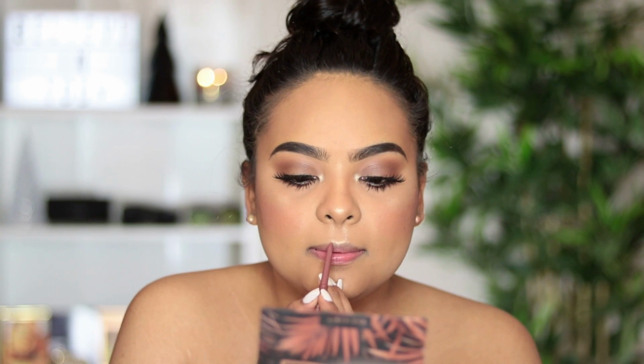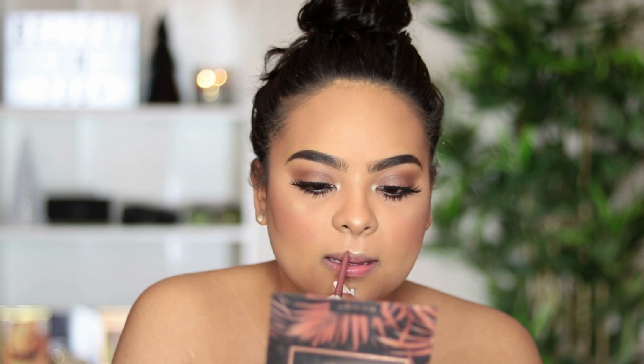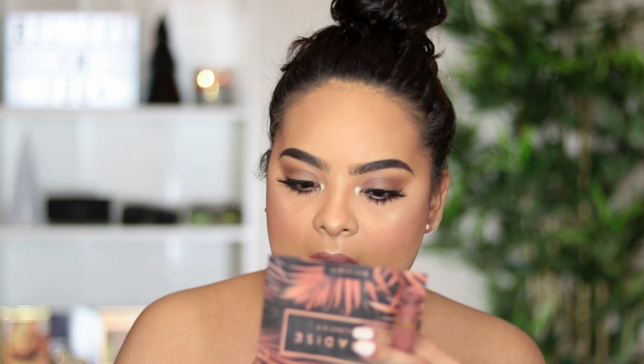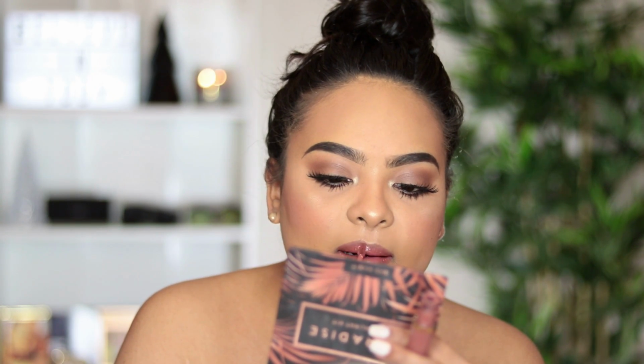I'm gonna go ahead and line that up. Then I'm gonna go ahead and put this Milani lip gloss. This is in the shade Amore Shine. It's one of their new like lip products. I'm gonna put that over top. Last forever.